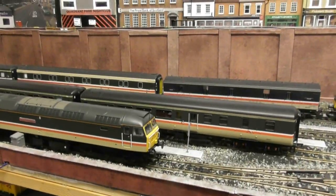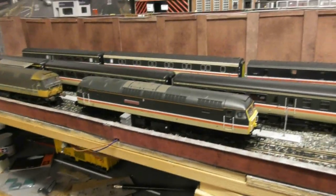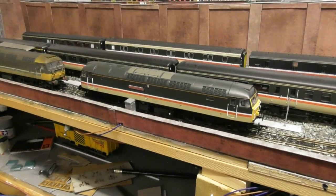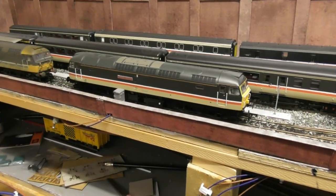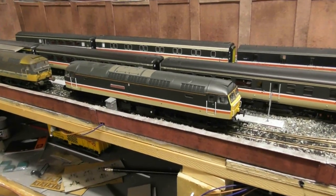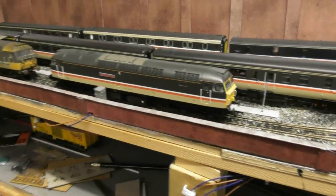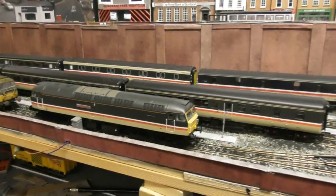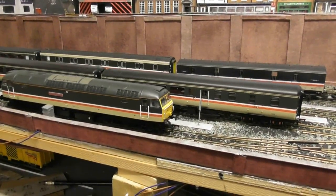This particular example has an interesting history. It was named Women's Guild whilst allocated to Inverness depot and Eastfield depot in Glasgow, which is where the Scottish link comes in. The introduction of Class 156 Super Sprinters onto the Inverness Aberdeen service resulted in this machine getting sent down to Crewe Works to be converted to a 47-8.